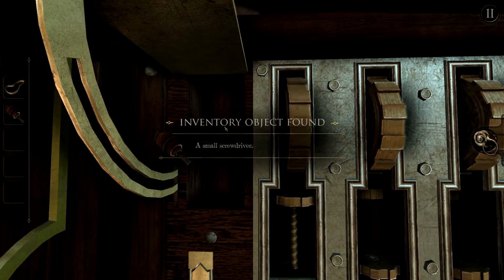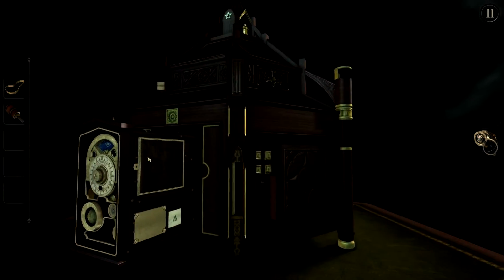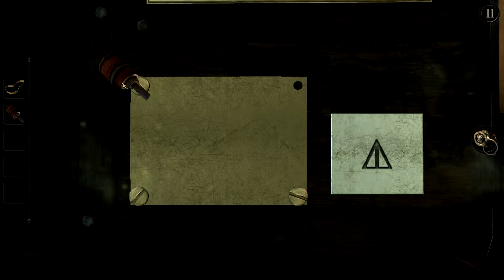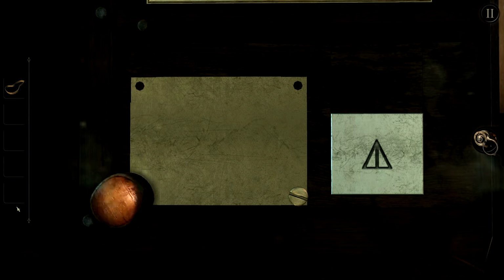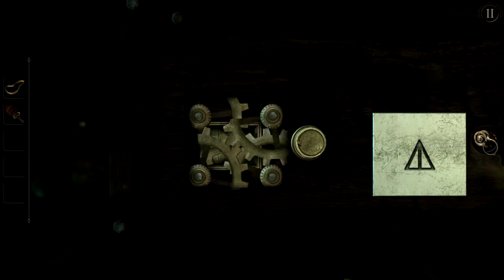And doing so is going to give us a small screwdriver. We can now use the small screwdriver on the other side of the box. As you may have seen, there are some screws here that can be undone, so you want to put the screwdriver on top of each screw and rotate it counterclockwise like so. And then once you've undone all of them, the plating will slide off, and now we can see that there is a button we need to push.